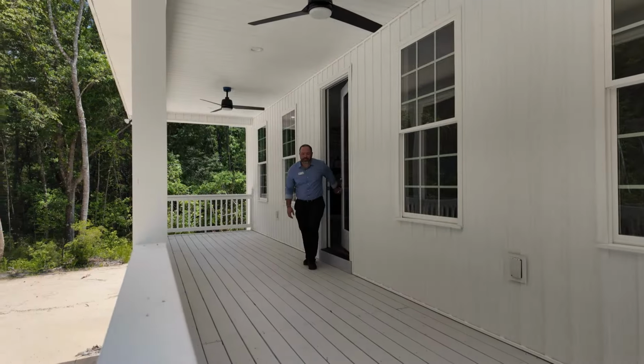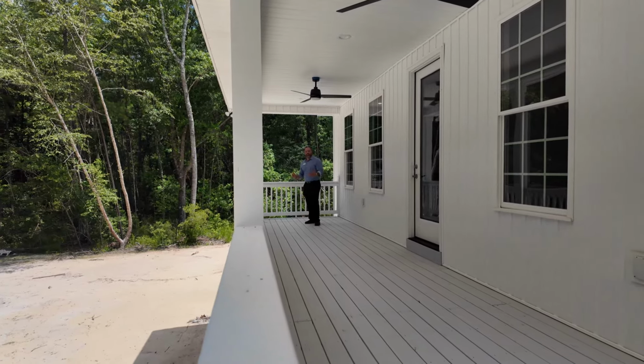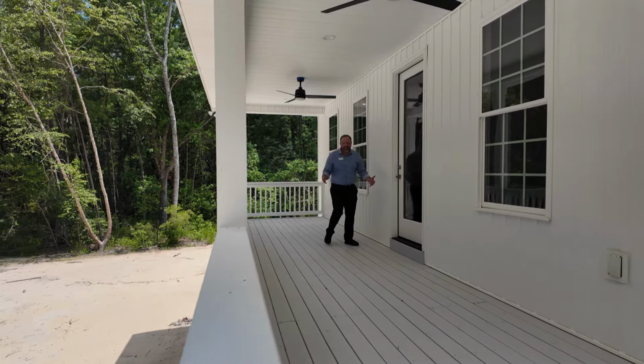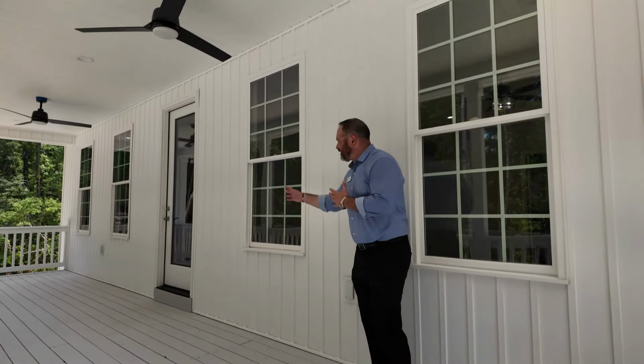Now we're stepping outside, right? Holy cow, look at this deck. I mean, it's huge. Like you could literally play catch. I mean, got the ceiling fans right there. Probably wouldn't work, but man, you could put, I don't know, 1, 2, 3, 6 rocking chairs on here if you really wanted to hang out, party and all that good stuff on this fantastic deck.